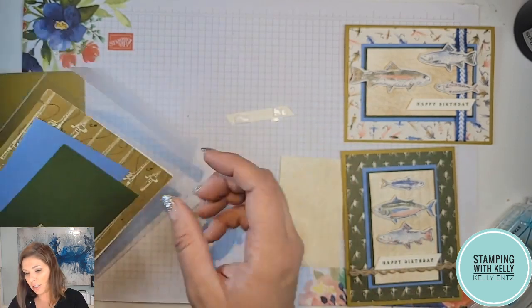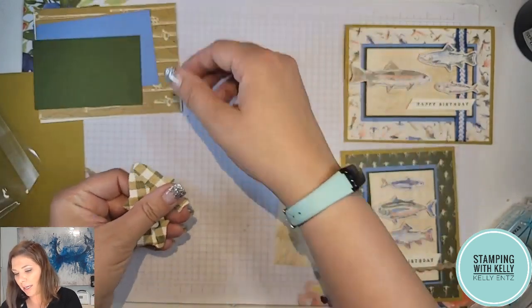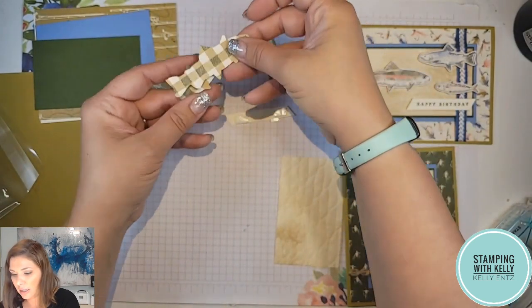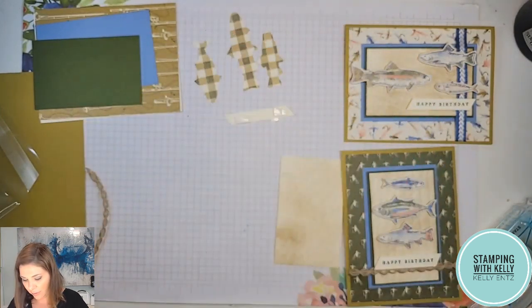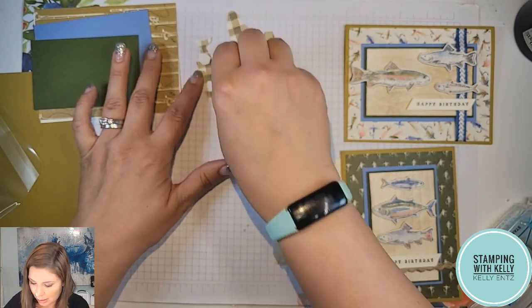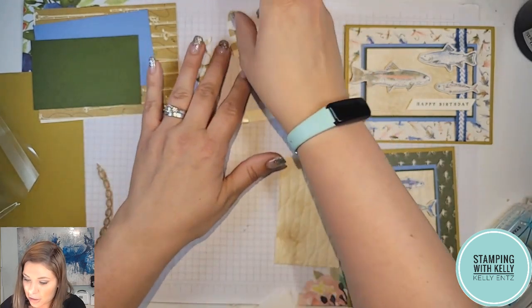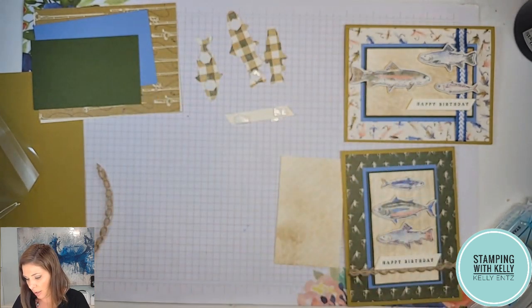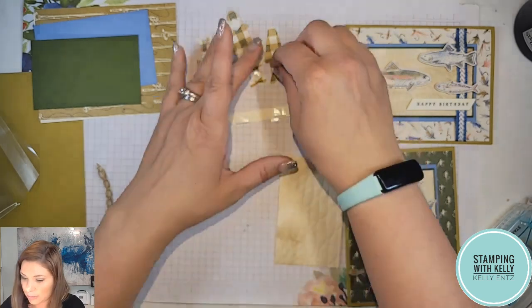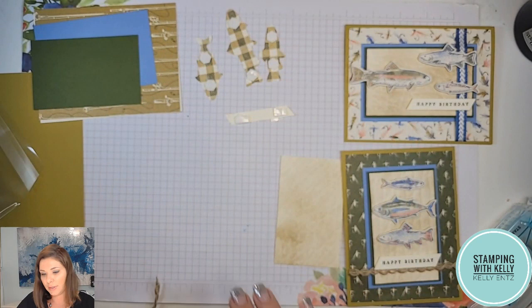And while I'm dimensioning, I'm going to put some dimensionals on the back side of these fish. These are cut right out of the Amazing Designer Series paper. I like that they come all colored, all different sizes and types of fish. And so you can just put them onto your project really quickly and easily. Just a little bit of cutting involved.